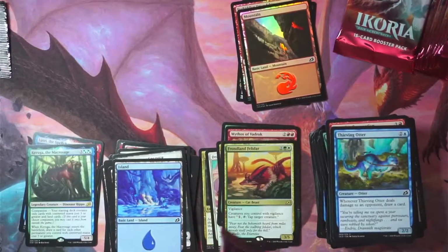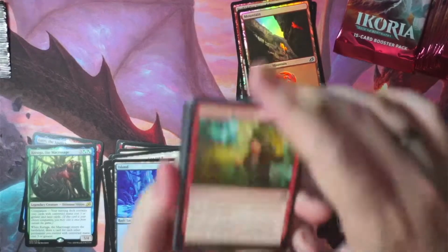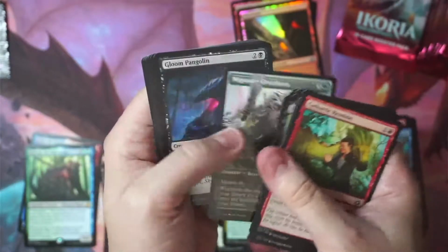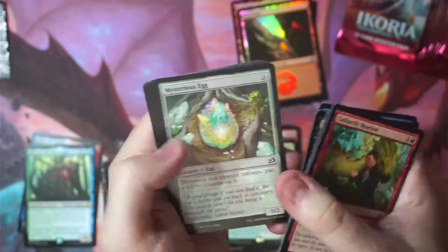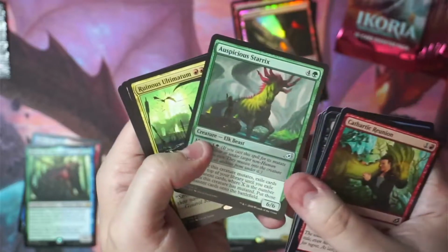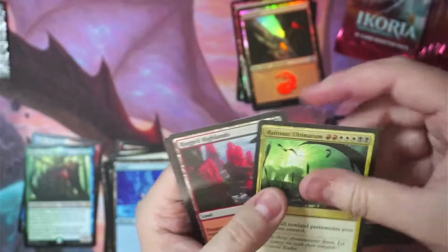So, the Triomes did really well. That is actually probably one of the things most of you would be searching for if you were to open a box like this, is a Triome, because the Triomes fetch a pretty penny. Migratory Greathorn. That's what this guy was talking about. The Triomes fetch a pretty penny, and overall, I think they're not too bad. Ooh, Ruinous Ultimatum. And an Auspicious Starrix. Also pretty good. There you go.